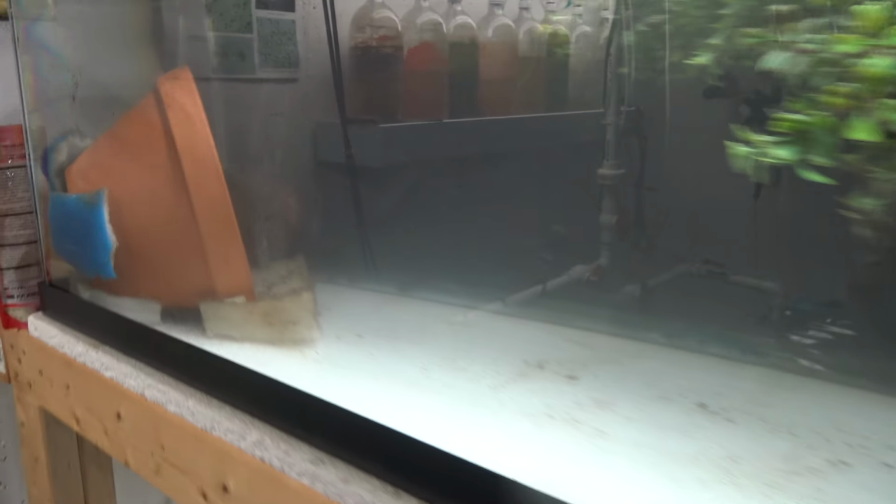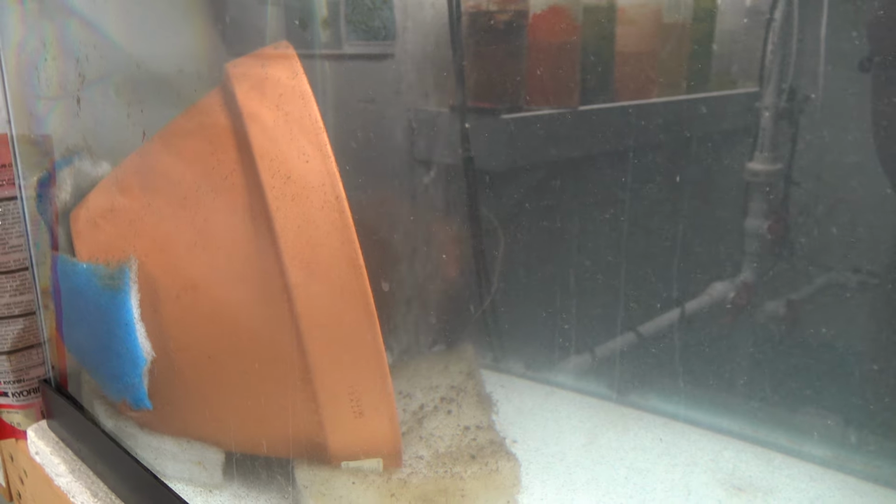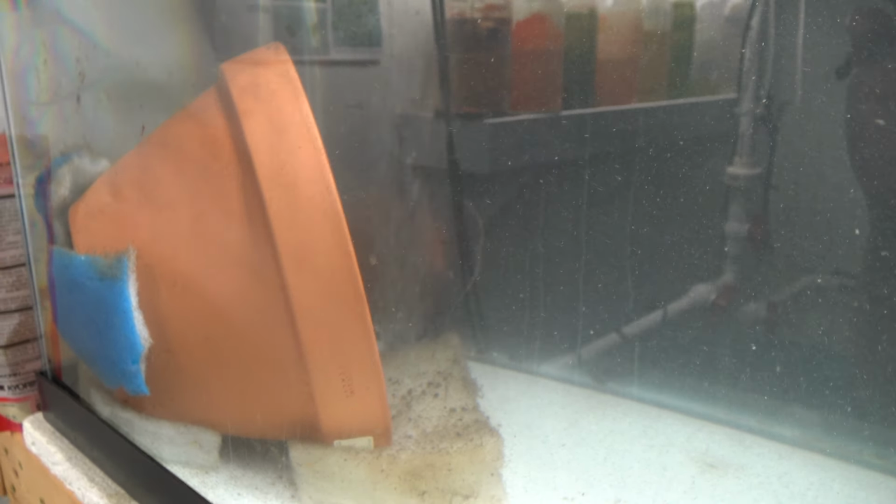The Oscar is doing okay. He's in that back corner, and again, apologies for all the particulate, but I was in this tank a minute ago siphoning the crap off the bottom, and he decided to go in the corner and hide. Some Oscars are really aggressive and try to fight you. This guy just hides and tries to play dead.